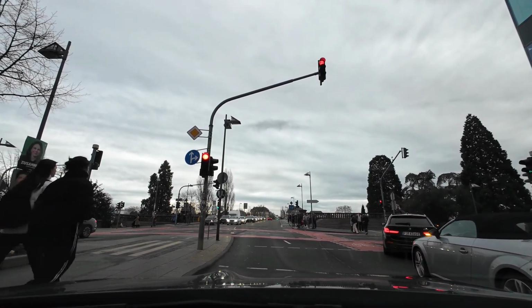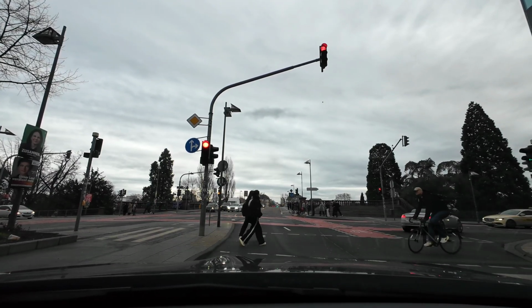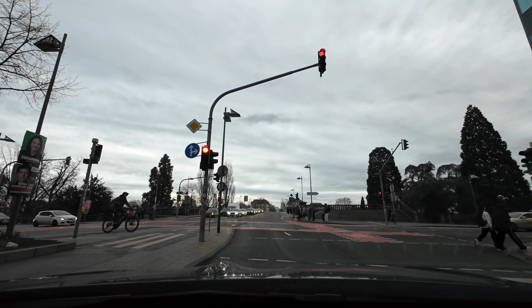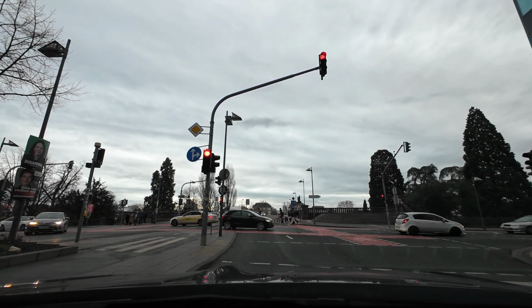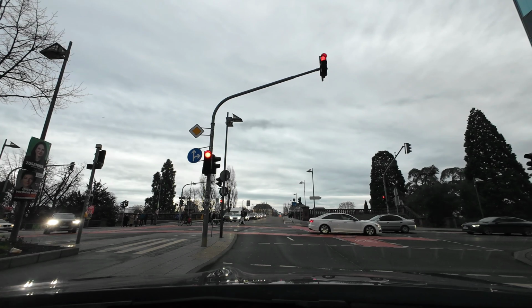I just changed the lane quickly, and the lady was not mad, which is really great. Thank you for that. Today is Saturday and cloudy, not so cold. Cloudy is not good, because you have less light and you see less colors, less vibrant stuff.